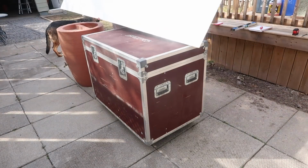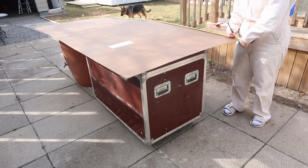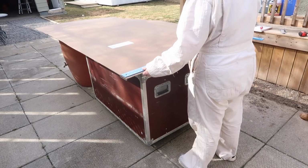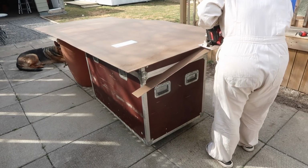So I started off by flipping it over and cutting it from the other side. I feel like that got cleaner cuts on the tile side. I just started by cutting off some of the excess that I didn't need. Also, Oaks in the background is so cute, so cute.